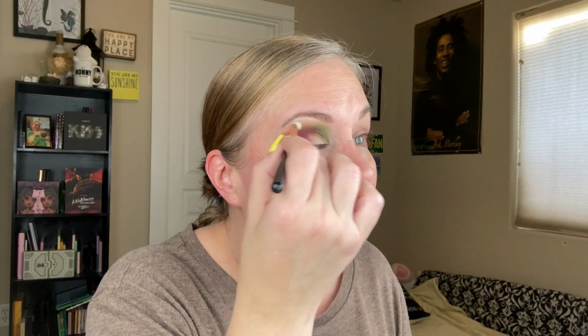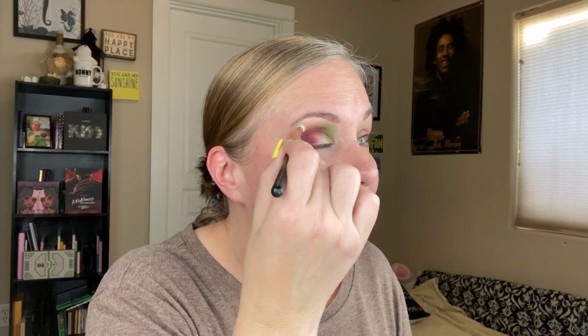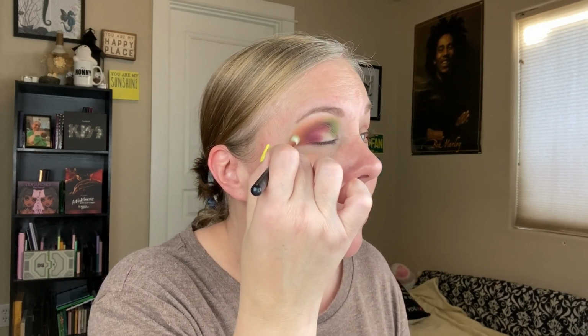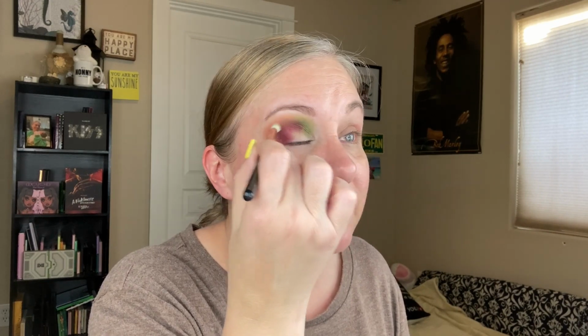Just gonna blend that out a little bit more. I put it a little ways onto the orange shade and a little ways off of the orange shade. I can't talk. Lately in videos, my talking has not been great. I'm just like, beep, beep, bop, beep, beep.